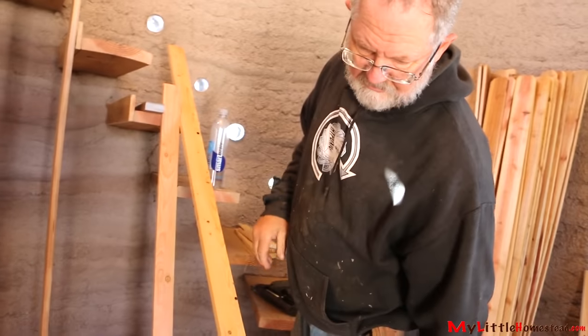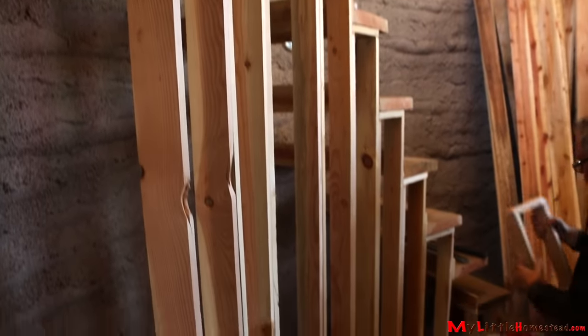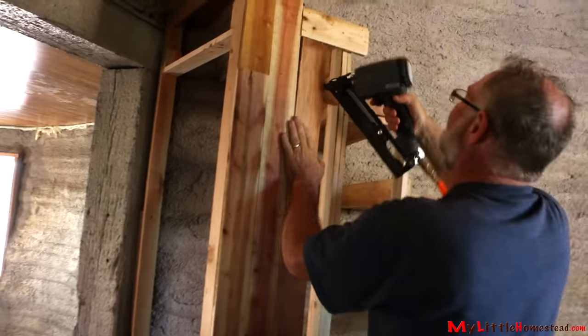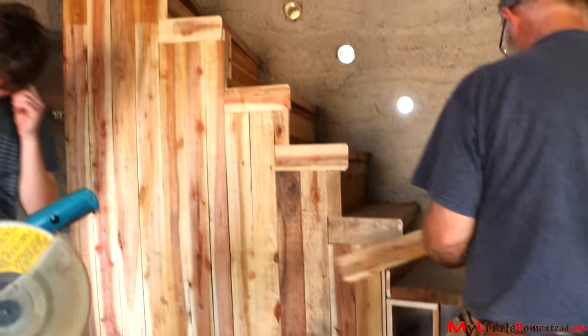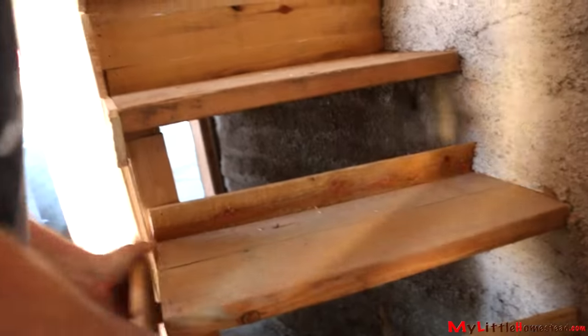So you know that. No profoundness. The closet under the stairs was something to help support the other side of the steps themselves. What was really cool about the cedar is that we found fence boards, inexpensive, 97 cents for each piece. So it was real cheap to be able to put that on.